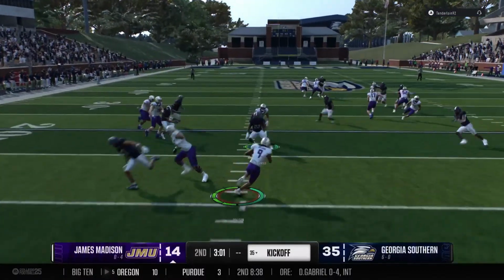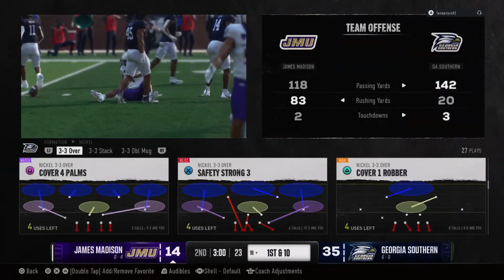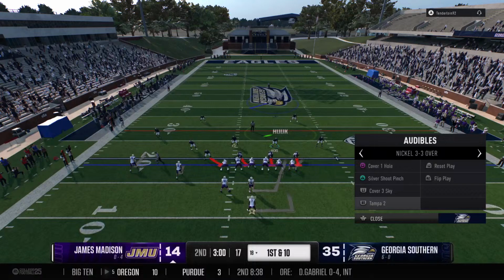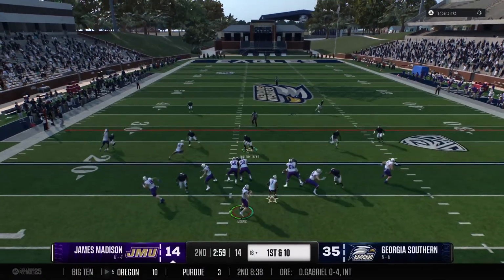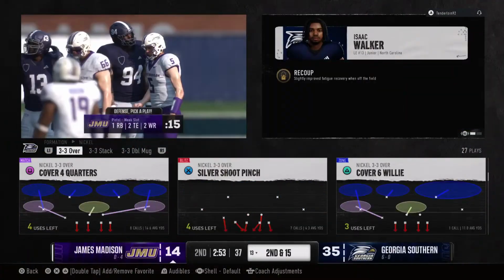Oh, he's going to take a chance and bring it out. Pulled down at the 18, and the decision to bring it out of the end zone was not a good one. James Madison ready to go back on the attack. They're down by 21 points, but you get a touchdown here, and you do at least apply a little pressure. And the heat gets there, and they get him down at the 14-yard line.